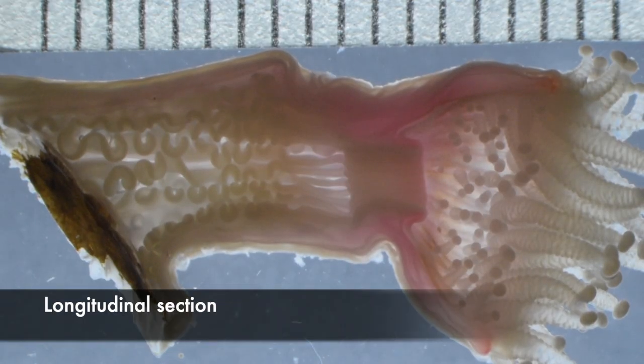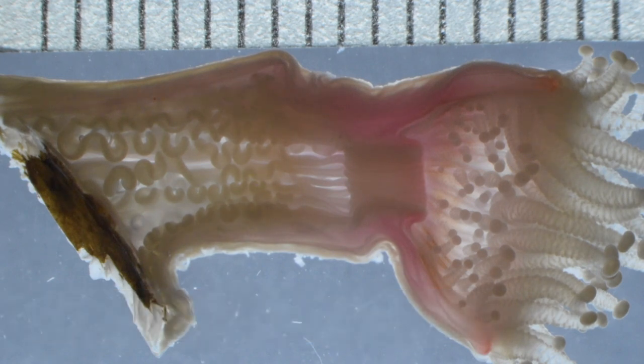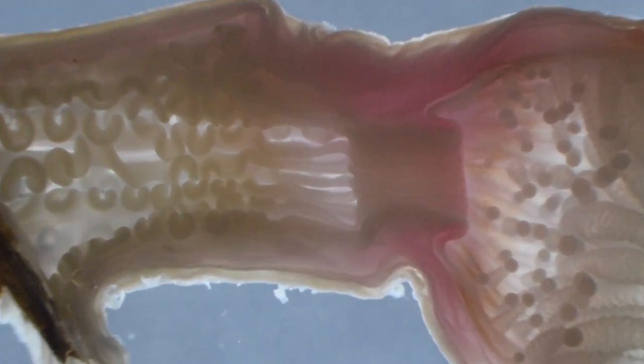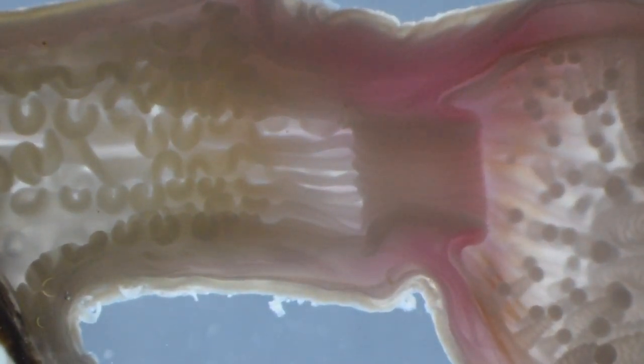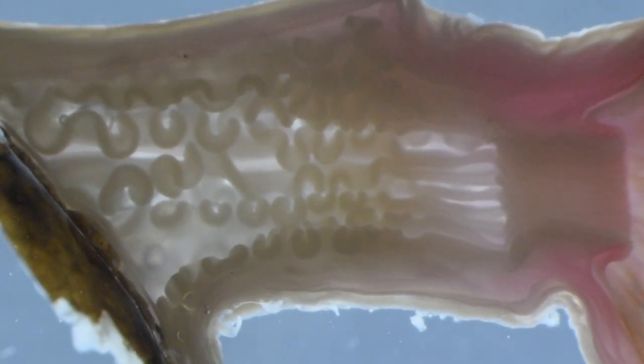You can clearly see the short pharynx in a longitudinal section, as well as the sinuous septal filaments in the GVC below, or aboral to, the pharynx. Those filaments are loaded with nematocytes and with cells that produce digestive enzymes. So imagine being a chunk of food that gets brought into the GVC. You would immediately get wrapped in a covering of filament, which would not be good for your structural integrity.